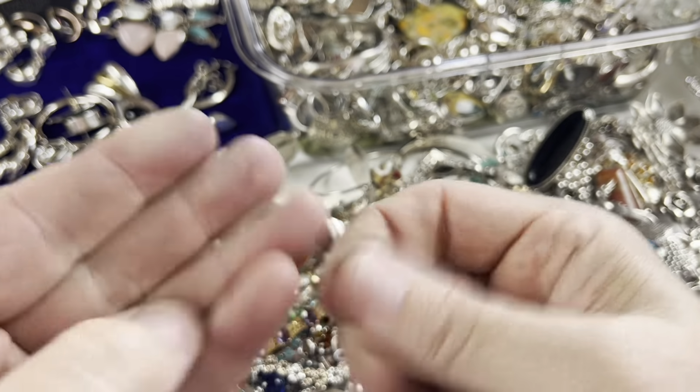What does it say here? Thailand. 925ALX Thai. And that's what that says. It's a matched pair. I'll put that in the back.